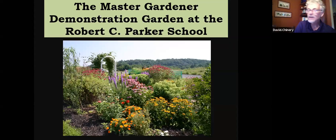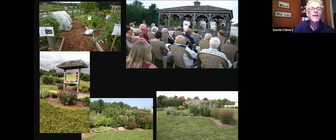And of course, we have our own demonstration garden in Rensselaer County. If you go down to the Robert C. Parker School, which is in North Greenbush off of Route 43, we have our Rensselaer County Master Gardener Demonstration Garden, where we have a series of themed gardens. This is an old picture of our pollinator garden. And we have a vegetable garden up in the left-hand corner. We have an ornamental grass garden.